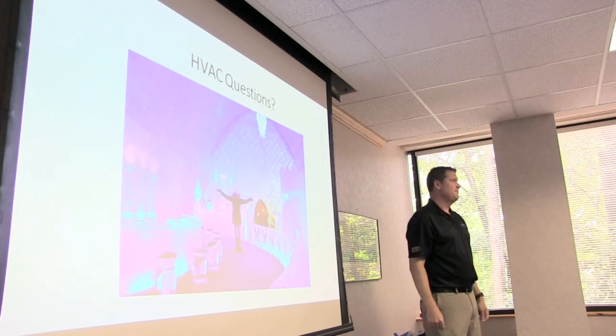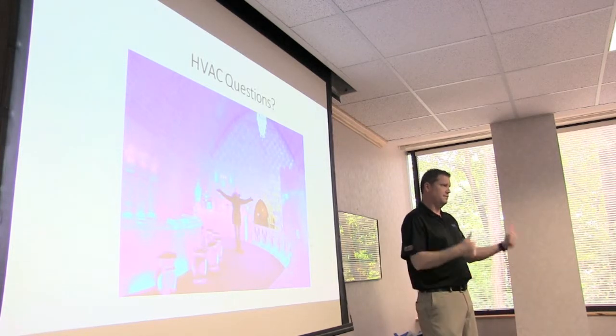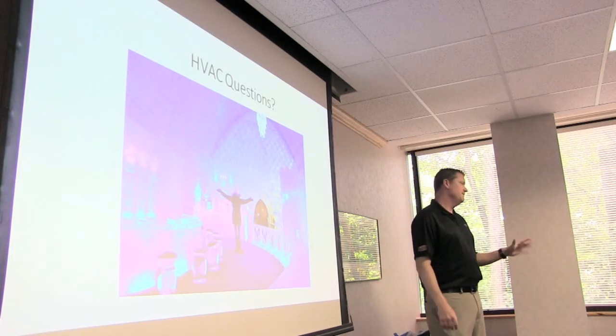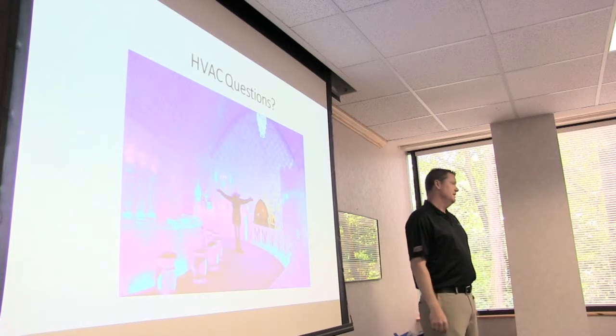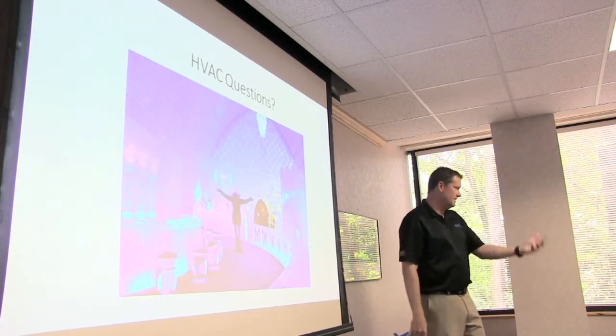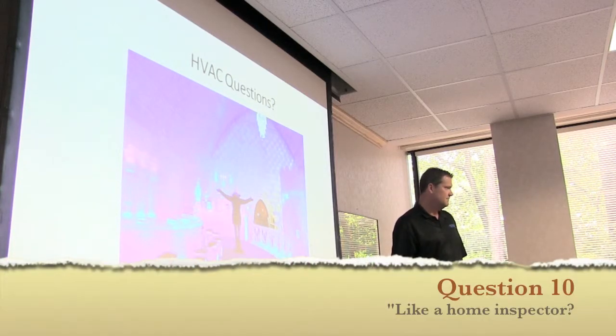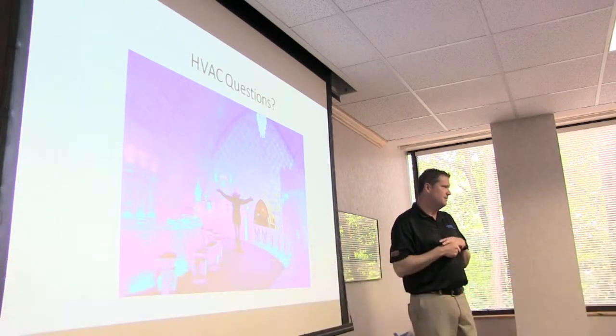Another thing you can do is close the registers in the lower levels to force everything upstairs. Yeah, I tried to, but it might be underpowered, I don't know. It might be. Have somebody go out and take a look at it. It's worth the $49 that you're going to pay somebody for an evaluation. Okay. Just like a home inspector? Any kind of HVAC company will do that. They're running all kinds of specials all over the place now.